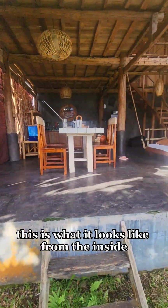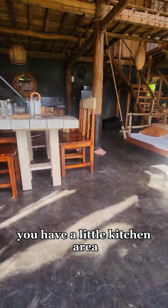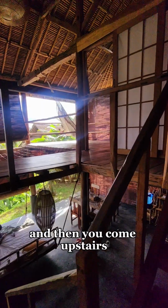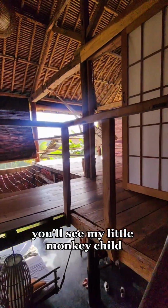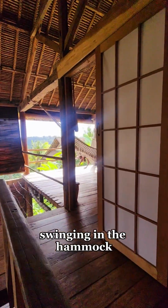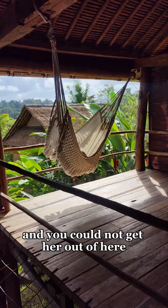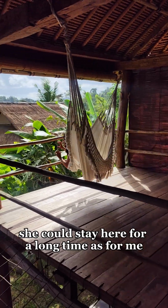This is what it looks like from the inside. You have a little kitchen area. There's a swing day bed. The kids were so happy. And then you come upstairs. If you look closely, you'll see my little monkey child swinging in the hammock. This was our favorite spot to hang out in, and you could not get her out of here. She could stay here for a long time.